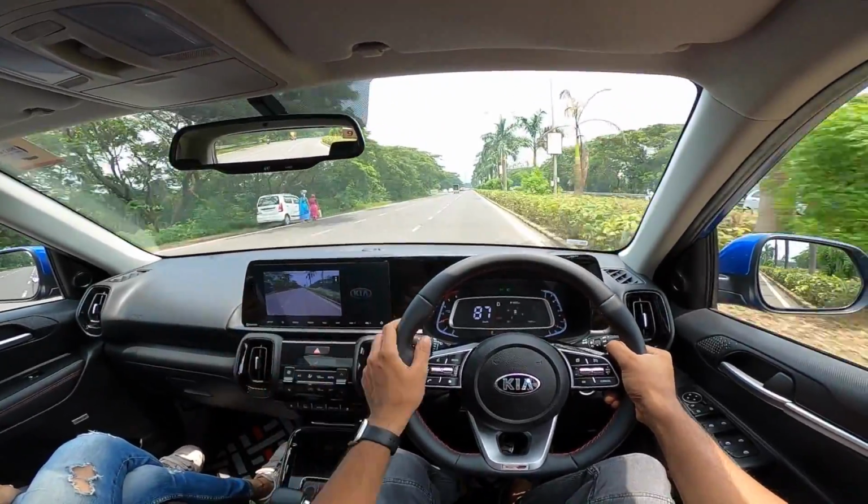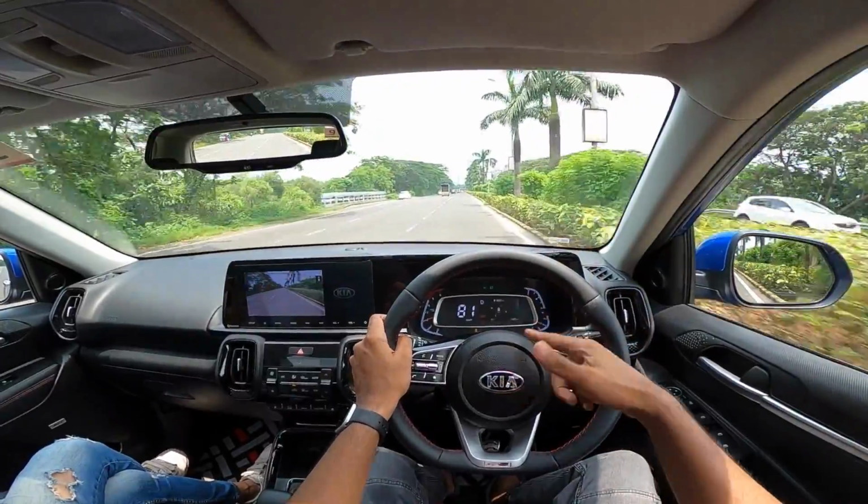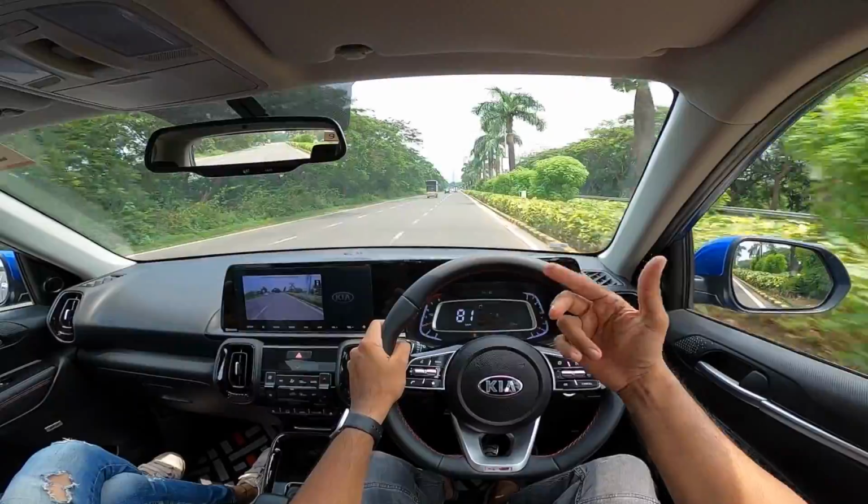I prefer this over Honda's lane watch because it gives you a view of both the sides, left as well as right. Now of course the diesel engine is obviously going to be more expensive, so we're going to talk a bit about the petrol engine.